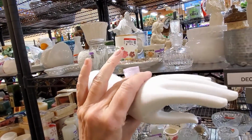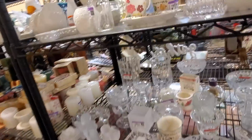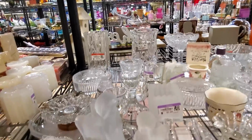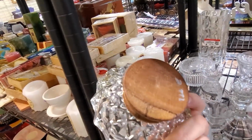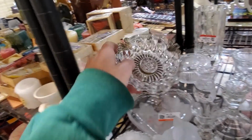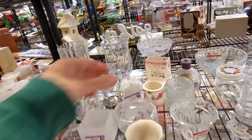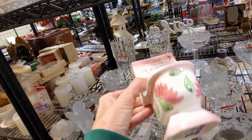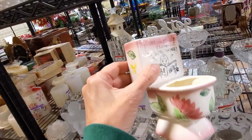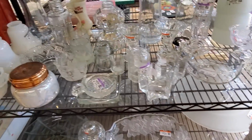So the first thing I spot is a porcelain hand. Now these actually make some really good displays like at the antique mall for little pieces of jewelry and such. So I did put that in my cart. It was only $3.99. I was looking at this. It had an interesting look, but it was very modern. So nothing that I wanted to bring home. Then I spot this. It's definitely vintage. And all I could think of was either an air plant or a succulent. But I left it behind for someone else to do that.